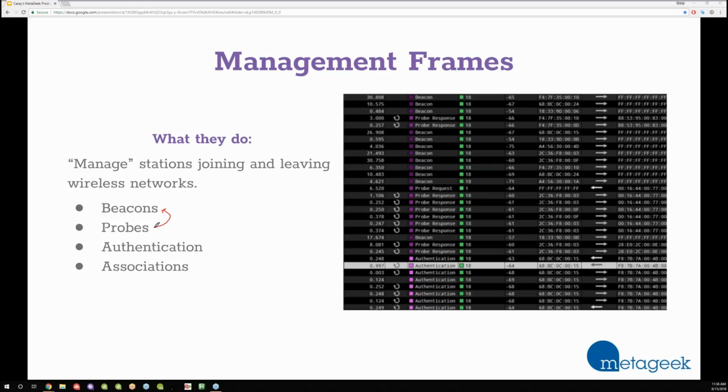That's why a lot of people suggest forgetting networks on your devices if you're having battery issues, because it literally goes through the entire list of networks that you've ever connected to, sending probe requests. Hey, this network, are you there? And what's nice is when I get to the MetaGeek office, it replies with a response, which we call a probe response. It says, yes, I'm here, I'm MetaGeek's network, you can connect to me. Then it goes through an authentication process, and then it associates to the network. That's what management frames are there for.